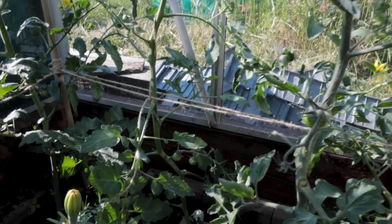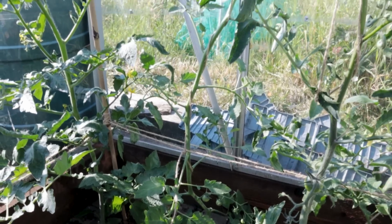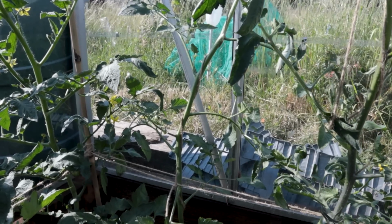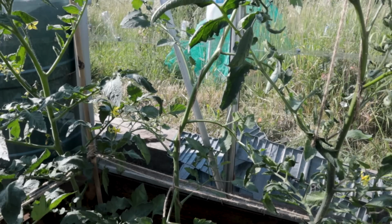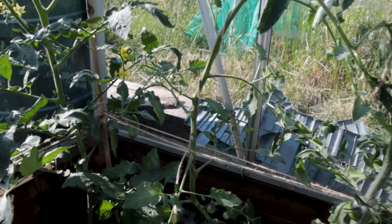Then one that I'm really excited about at the back here, we've got the Sun Gold, and this one I've just managed to string up as well. It's looking a bit spindly, a bit sparse, the Sun Gold. You know, big gaps between each leaf shoot. I'm hoping that's not the end of the world. There's one at the back here.